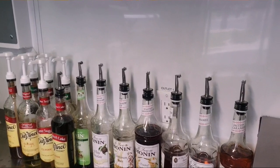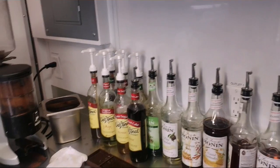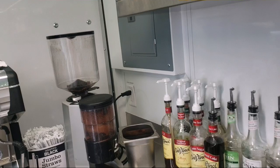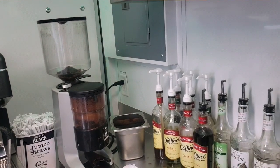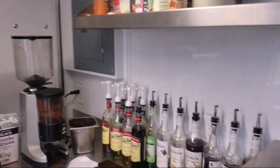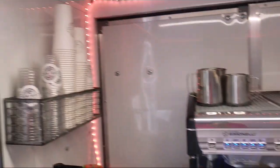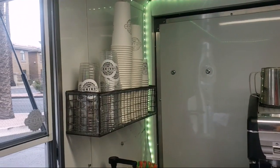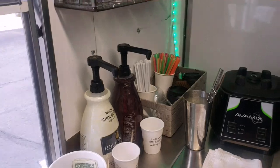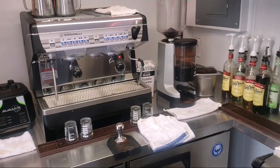You'll see some of them have a bartender pour spout. Some of them have a pump. We're going more towards the bartender pour spout because those pumps clog up pretty easily and rather quickly, and they make a mess. So we're going to the pour spouts, and we've noticed a huge difference in cleanup. We keep our cups up here, just a little basket that I mounted up there for the cups, chocolate syrups, vanilla or white chocolate syrups, our grinder, and then our blender.